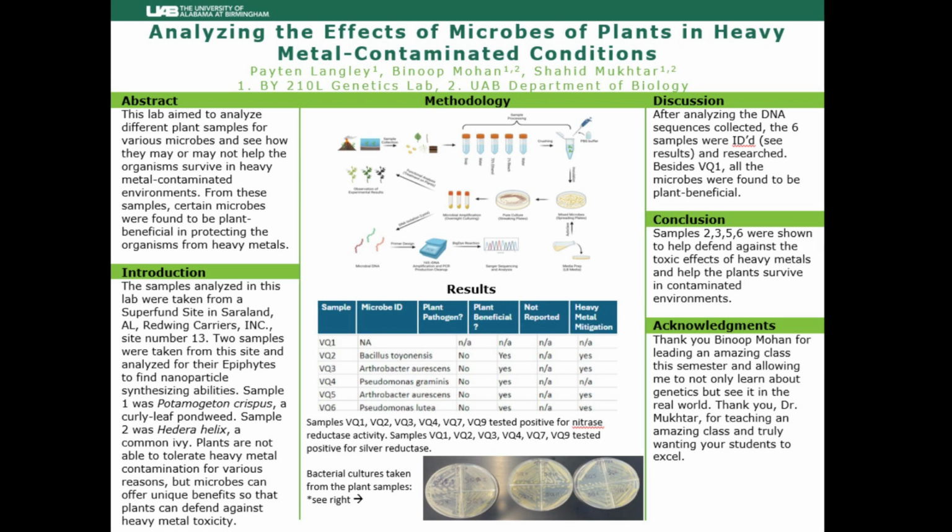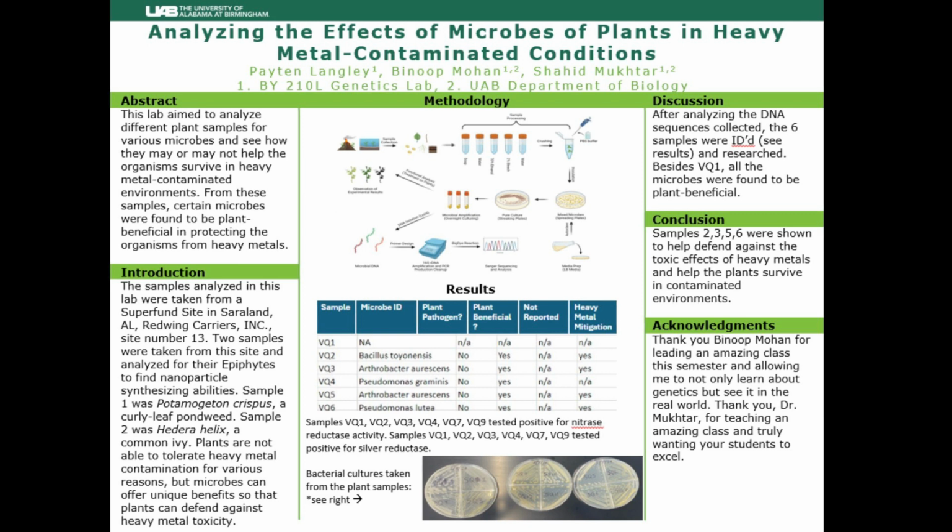The hypothesis for this research project aimed to see if nanoparticles could be made from the microbes to aid the plants in defending themselves from toxic heavy metals. Bacillus thiogenesis showed that it helped plants in growth promoting and biological control. Although there are no direct studies done on this specific strain of Arthrobacter oriscens, studies have shown that the plasmids of Arthrobacter help the plant with heavy metal resistance. This bacterial type, Arthrobacter, is found in many Superfund sites around the globe.